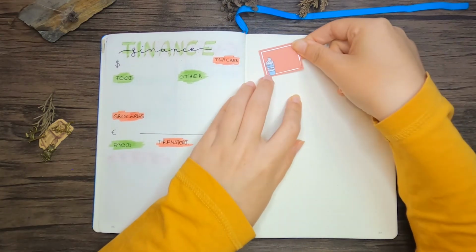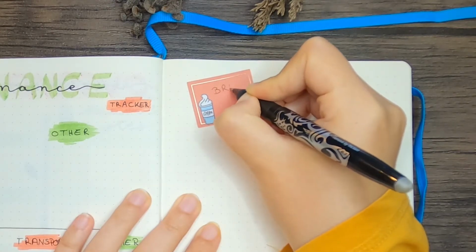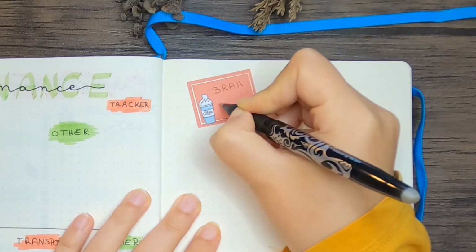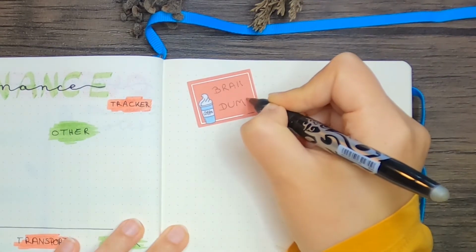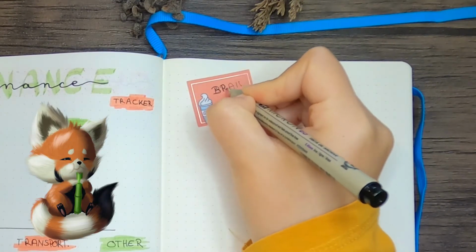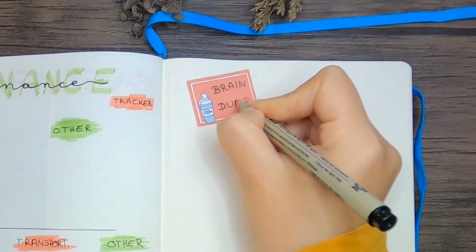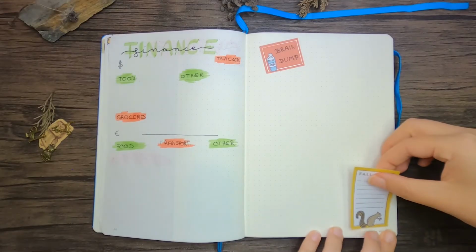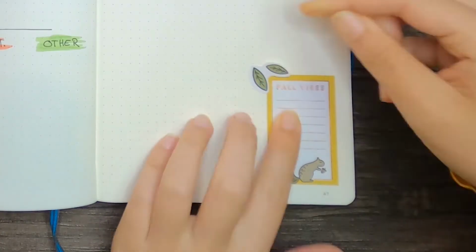Next to it, I have a brain dump page where I can note down whatever comes to my mind. I really like this little blue coffee doodle because it evokes a very fall-like cozy feeling, especially with the cream. And I imagine that I'm just inside having this delicious coffee while outside the wind is whirling around the leaves.